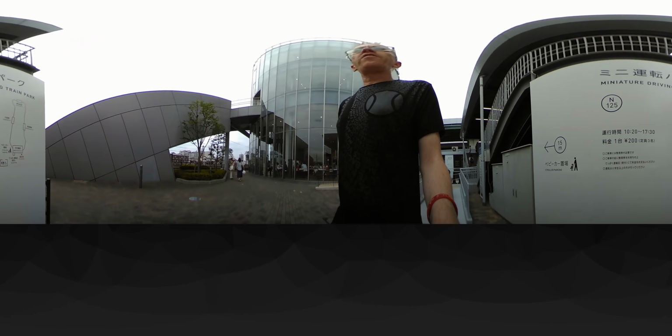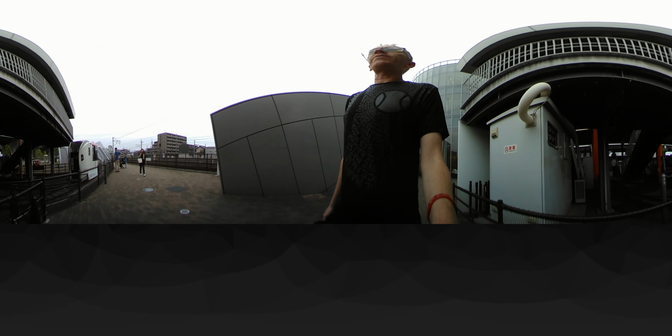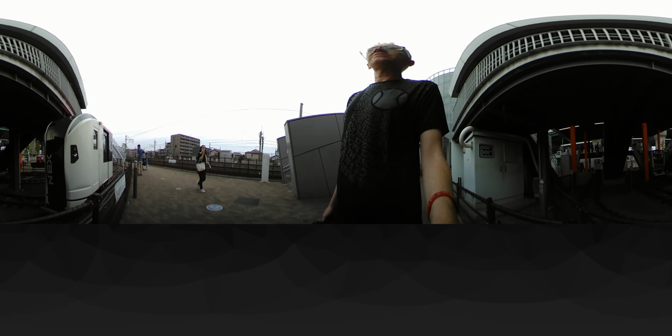For the bounciness again, as I say, no gimbal. I'll just give you a quick look though at the line we drove on. Show you a train coming in. Here comes a train, and next.